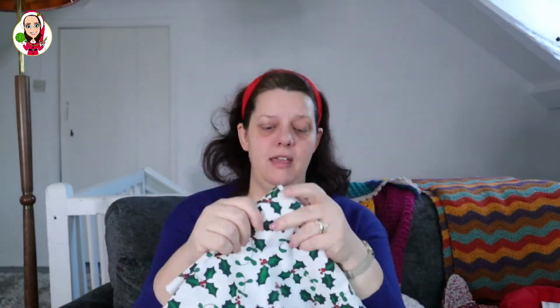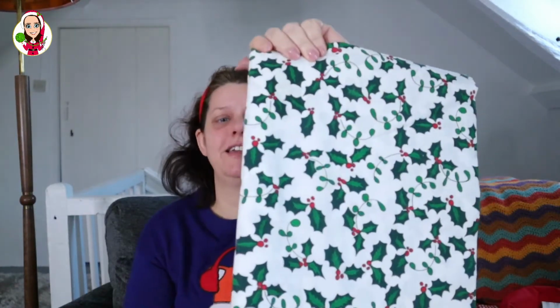Right, what else have we got in here? Ah, I was looking for this for the craft fair the other day. So my Christmas tablecloth. It's actually just a long piece of fabric that I used to put out on my craft store. When I finished the craft fairs for the season, I used to give it a wash, and then use it as my Christmas tablecloth because it's a really nice, simple design. So that's going to get washed and used and put out on Christmas Day. Nice.